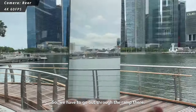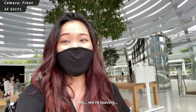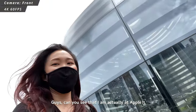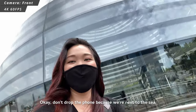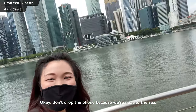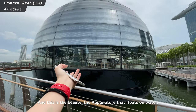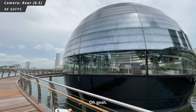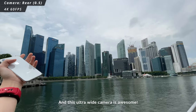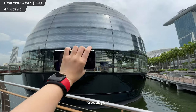So we have to go out through there. We're leaving. Guys, can you see that I'm actually at Apple? Oh, okay, don't drop the phone because you're next to the sea. Oh, not the sea, the water. This is the beauty, the Apple store that floats on the water. Look at this. Oh gosh, and the view is awesome. And this ultra wide camera is awesome. I love it. Oh, goodbye.